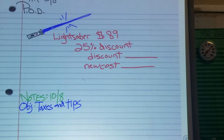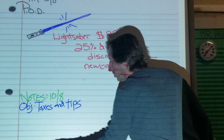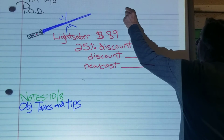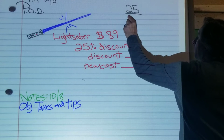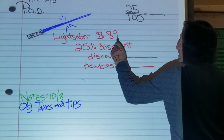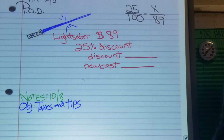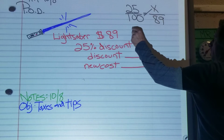All right, so we have a 25% discount, right? Well, this is the easy part. We know percents always go over 100. And this is the whole cost of the lightsaber, so this goes on the bottom. And then we can figure out how much money we're going to save by solving this. 100 times x.